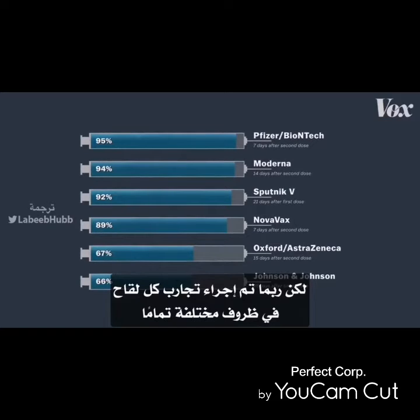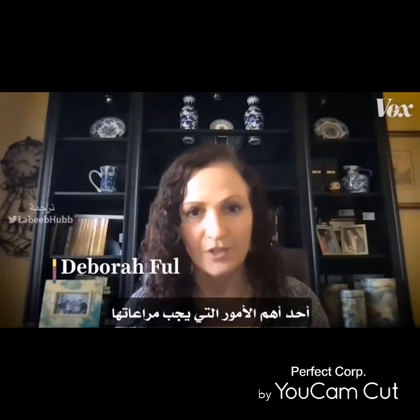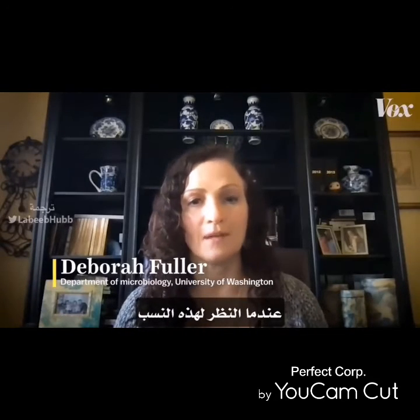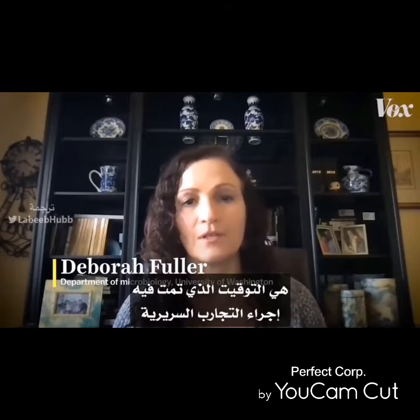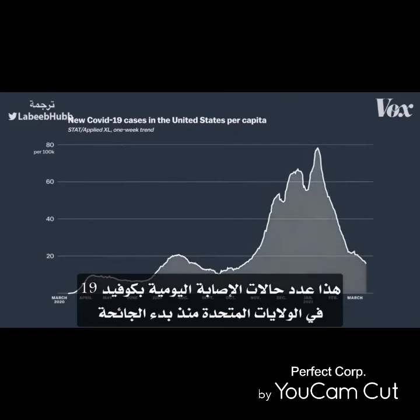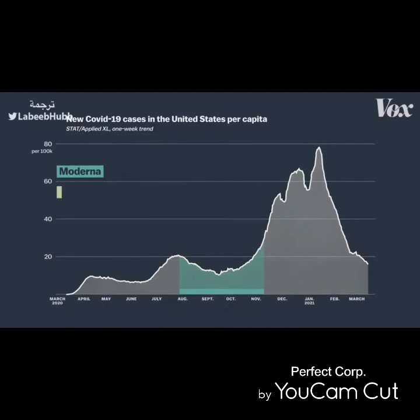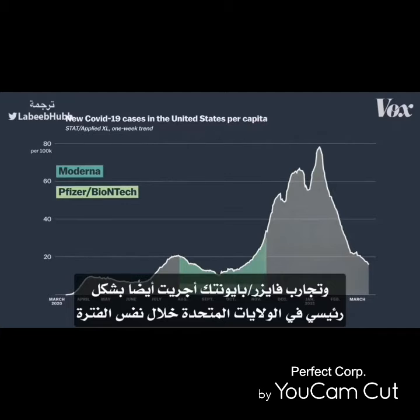But each vaccine's trial might be done in very different circumstances. So one of the biggest considerations here when we look at these numbers is the timing in which these clinical trials were performed. This is the number of daily COVID-19 cases in the U.S. since the pandemic began. The Moderna trial was done completely in the U.S., here in the summer. The Pfizer-BioNTech trial was primarily based in the U.S. too, and at the same time.